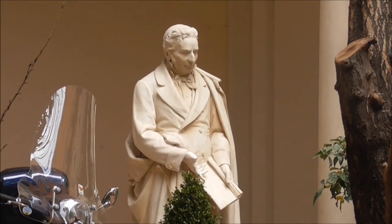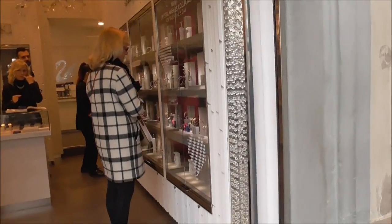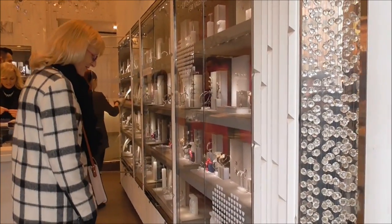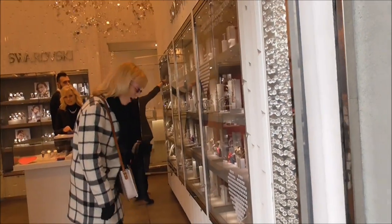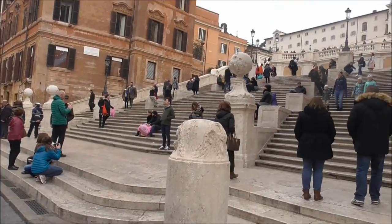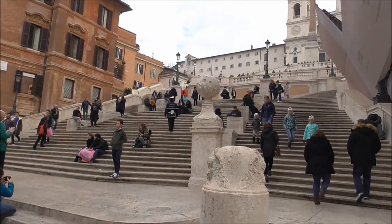Nah, that's Dom, obviously. My mother has dragged us away so that she can look at some bloody Swarovski crappy watches. Because apparently it's a requirement to go in here. Spanish steps. You know what that means? More walking.